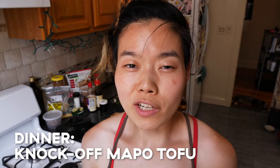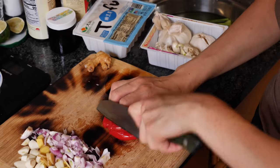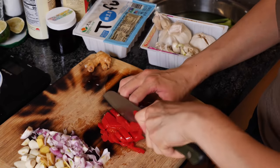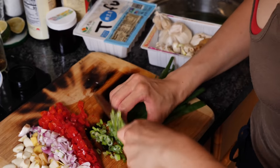All right, to make our knockoff budget eats Mapo Tofu, we're going to chop up some garlic, some ginger, some shallots, some roasted red bell pepper. Yes, you heard me right. And then we're going to set aside some ground citron peppercorns and scallions.